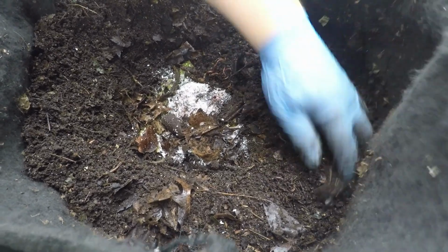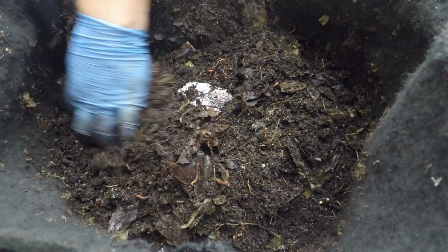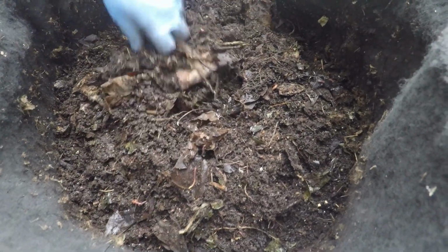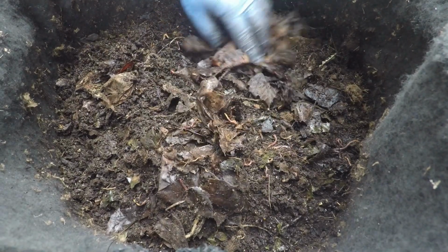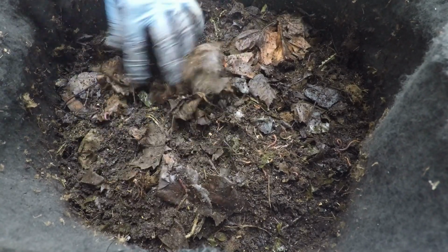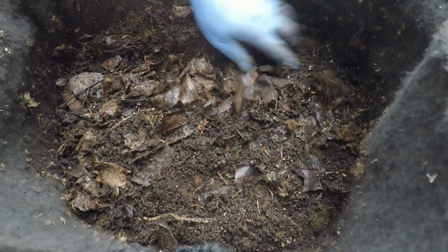So now I guess we'll just start backfilling gently here. We'll probably start seeing some of that leafy matter that we pulled out of the hole, and we'll just spread that across the top once again like we had earlier. Since the worms that come up to the surface will probably appreciate having some leafy matter right there to eat while they're coming up for a quick visit to the surface.